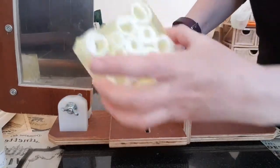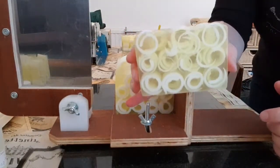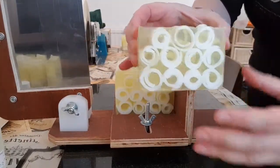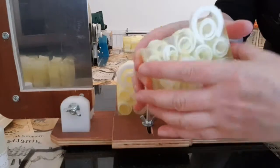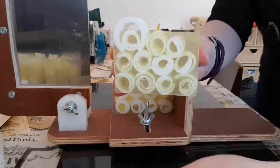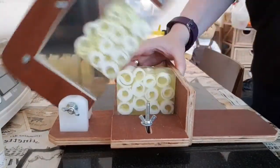4. 5. Oh, it stayed down here that time. 6. 7. 8. I like that one too. Big bit at the front. 9. Well, this is interesting.